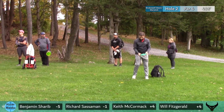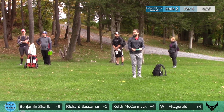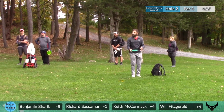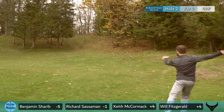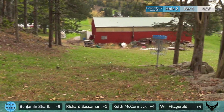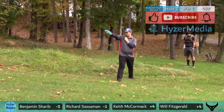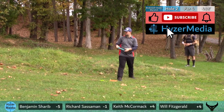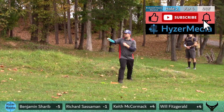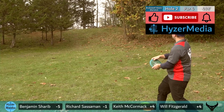Ben tucked in tight to the right side, having to throw a backhand turnover. Catches a tree, falls down a little bit short. Should have just a little upshot over the hill. And that one was just parked. Absolutely, that was a great shot. Just barely over that hill, maybe inches from the grass there.